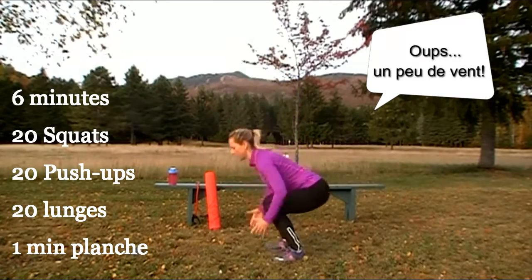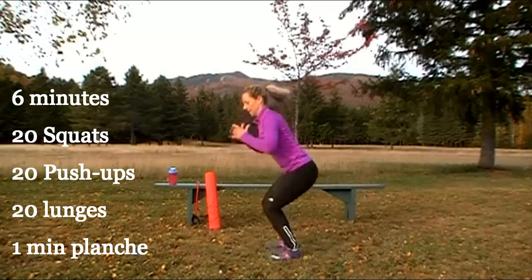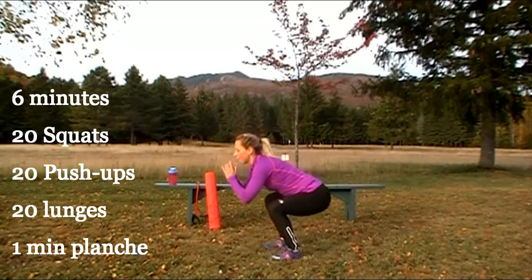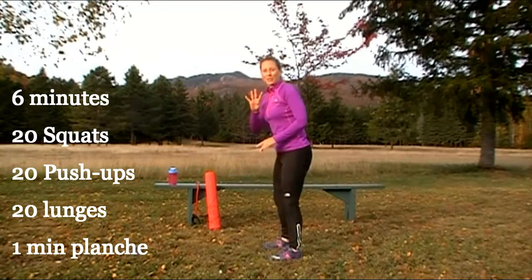If you want a little bit more, get into those jump squats. Up, 10, 9, 8, 7, keep going. 6, or just regular squats. 5, 4, keep breathing. 3, 2, 1. We're already at 4 minutes. On a déjà 4 minutes.